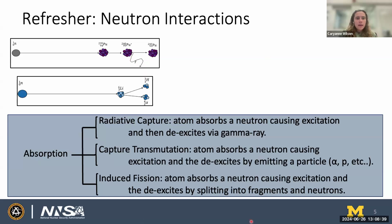And then there is capture transmutation. So the atom absorbs a neutron, causing excitation, and de-excites by emitting a particle such as an alpha or a proton or something like that. So this is lithium-6, and it will absorb this neutron and de-excite by emitting an alpha. So then that becomes a tritium.